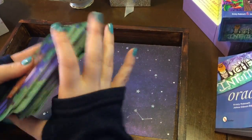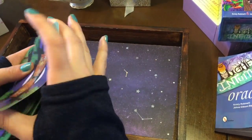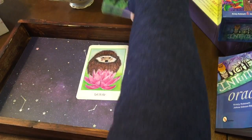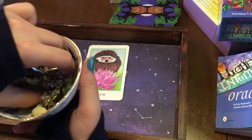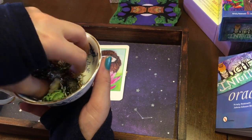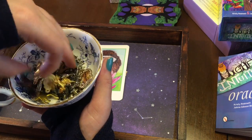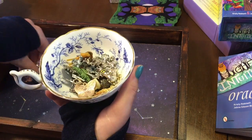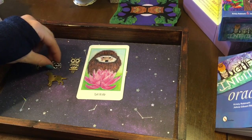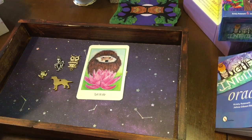And we'll pull a few charms as well. Let It Be. I love this card. So let's pull a few charms. Okay, I pulled four here. So we have an octopus, we have the dog, and we have the turtle. Oh, and an owl too.